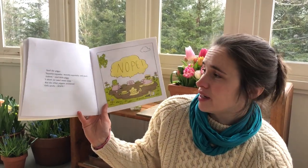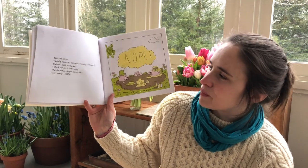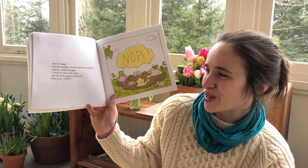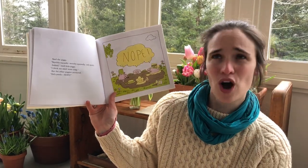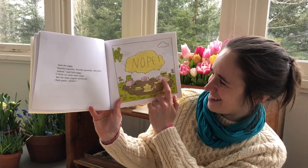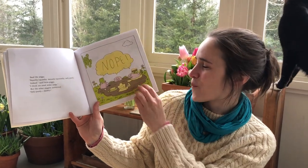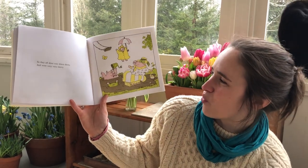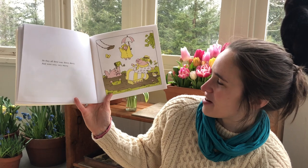Said the piggy, "Squishy, squashy, mushy, squishy, oofy, poofy indeed." Said the little piggy, "I think we need some soap." But the other piggies answered, "Oofy, poofy, nope." All three are saying, "Nope." So they all dove way down dairy and were very, very merry.